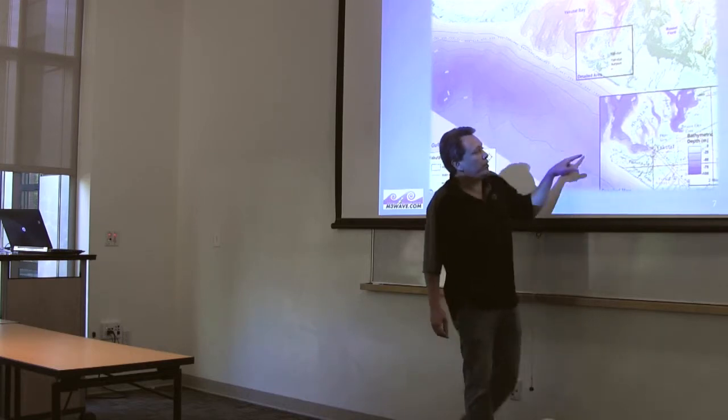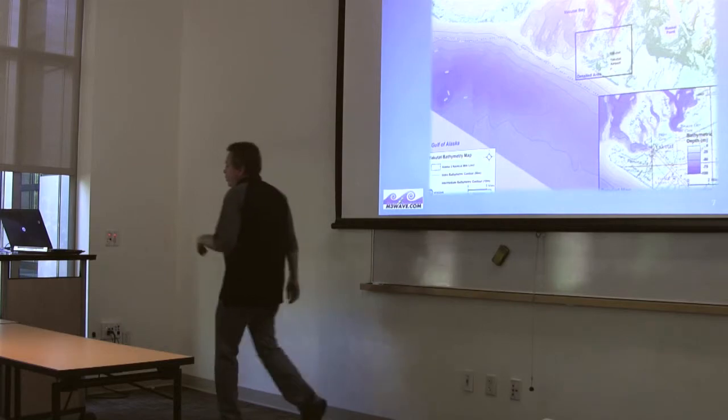So it's very protected. It's kind of the only stop if you're going from, say, the lower 48 up farther north in a steamer or in any other ship. It's really the only main stop to lay over and to protect a sheltered shore.